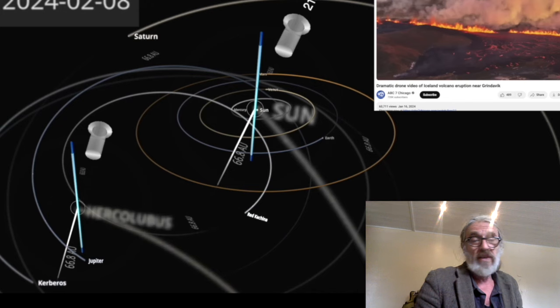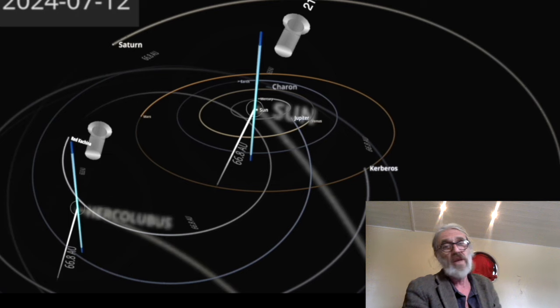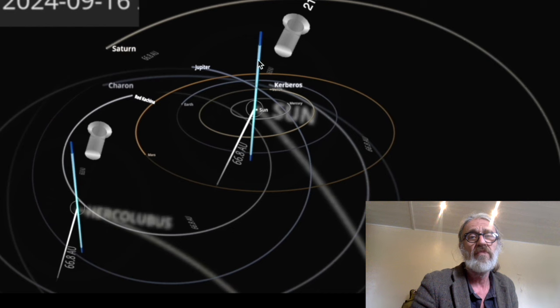You know, we won't get another flyby now till, yeah, we're going to get some interesting views maybe of it, but I don't think we're going to get any better views than what we're getting at the moment. And this is where all the activity is going to happen for us next, all around here.